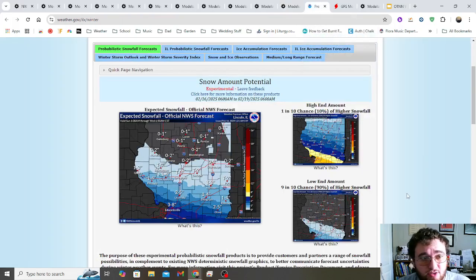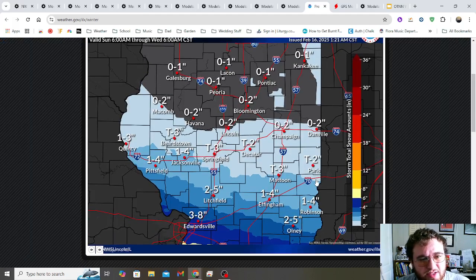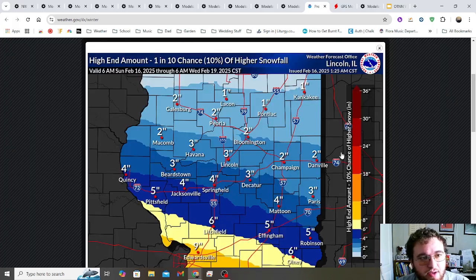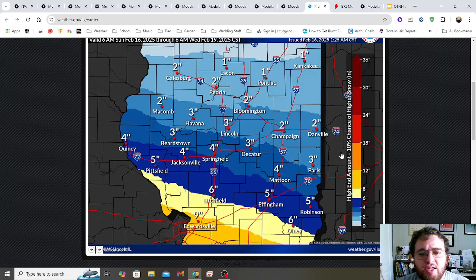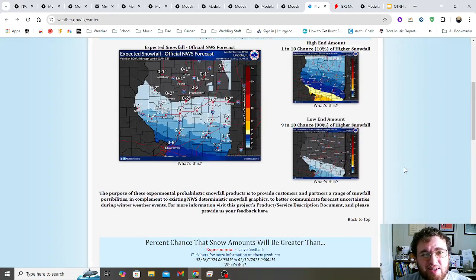For what it's worth, the National Weather Service is in fair agreement with it. Expected storm totals out of this paints everyone along Route 50 somewhere in the 2 to 5 range, and then points south maybe in the 3 to 6, 4 to 6 range. High end, this is 1 in 10 chance amounts. Again, there's that 6-inch total along Route 50 and south. Low end amounts, if the storm stays really far to our south, we're not looking at a whole lot. So you kind of get the picture.